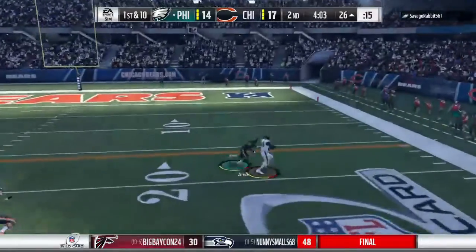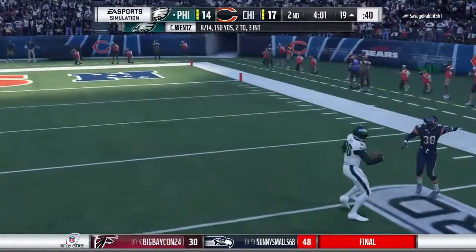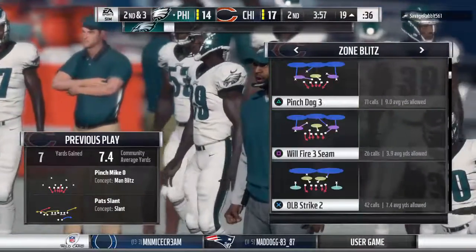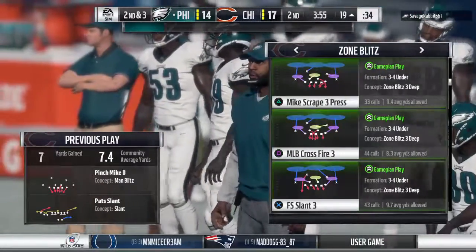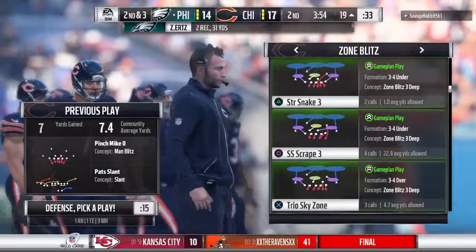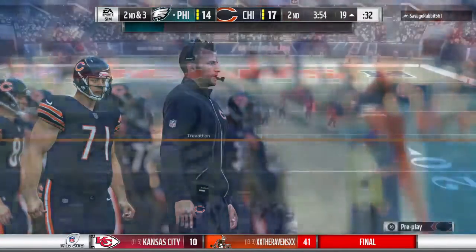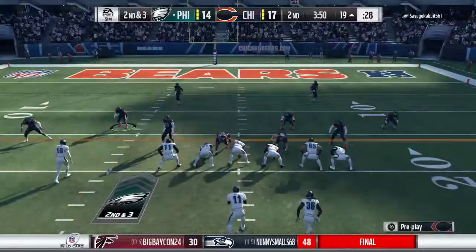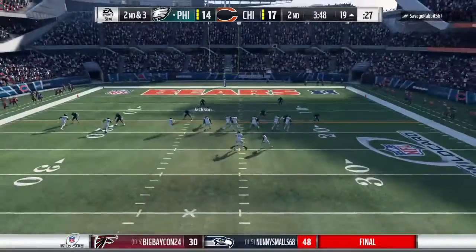Throwing on first is Wentz. And this is Ertz with it, right side. And he'll be brought down inside the 20 at the 19. 7 yards, the pickup on the pitch and catch. Nice rhythm throw there on first down. He located his tight end, made it a nice, easy pitch and catch. Hoping he can break a tackle or two. Wasn't able to do that there, but still good yardage.